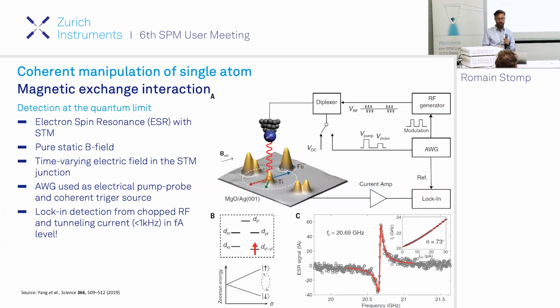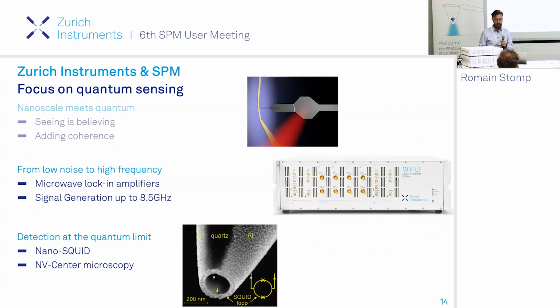Here you benefit even from resonance enhancement through electron spin resonance. Here, of course, the electron is at 20 gigahertz, which is still a little bit further than what the Zurich Instruments lock-in can do nowadays. But with Rohde and Schwarz RF, you can also do that.